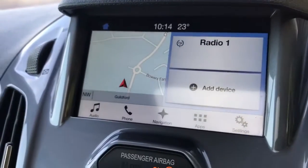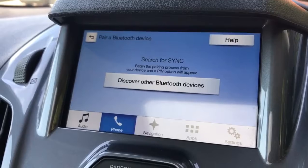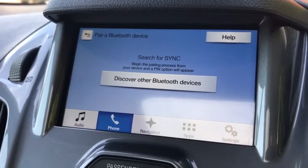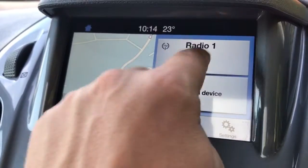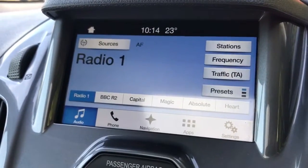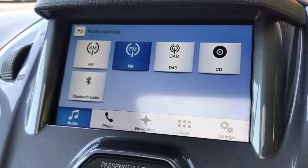That is of course once you've paired the phone, and that is done on the central touchscreen just here. Search for your vehicle on your device and select it once it is found. Just follow the very simple instructions to pair your phone up. And once you've done so, not only will you be able to make and receive phone calls, but you'll be able to stream music wirelessly via Bluetooth audio as well.